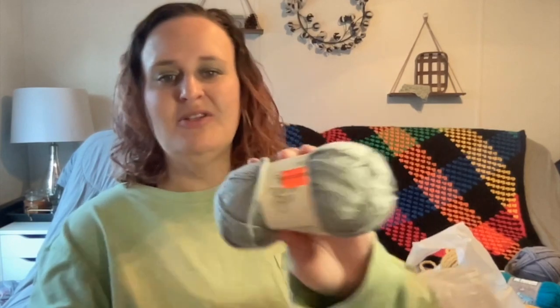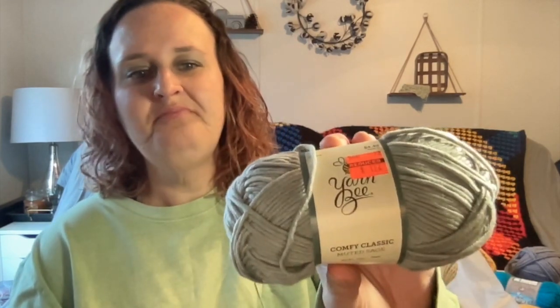So this is Comfy Classic. This color is called Muted Sage. This was originally $4.49, so marked down to $1.12. So in my mind, it was $1. It's essentially $1, maybe a little over $1, but essentially it was $1.